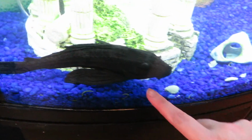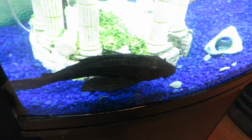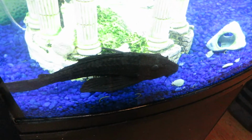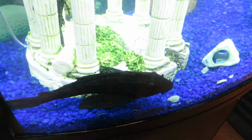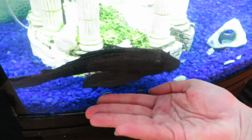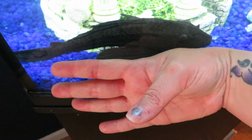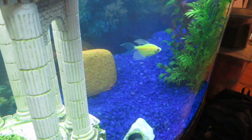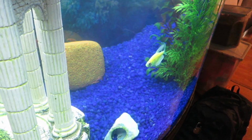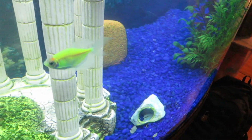He is our first pleco. He actually disappeared and I thought that he died. Maybe the sharks had eaten him that we had before, and then all of a sudden he reappeared. We had a different tank and the background was black, so you really couldn't see, and he came out as this monster that is bigger than my hand. That's just the pretty little glow tetra that we have left. We had several, and over time they've just kind of died, obviously.